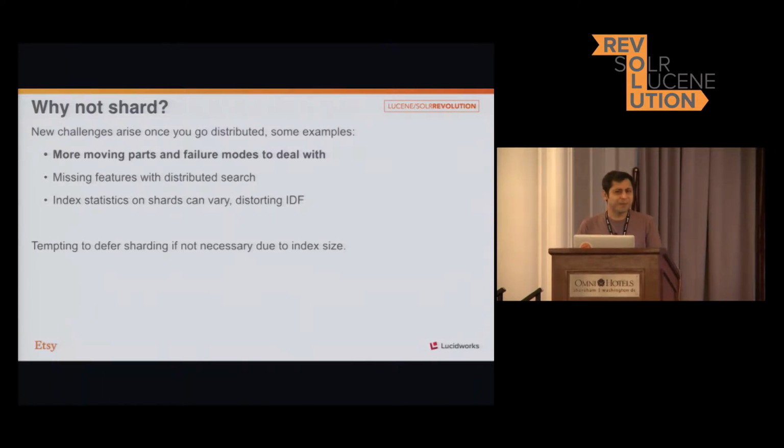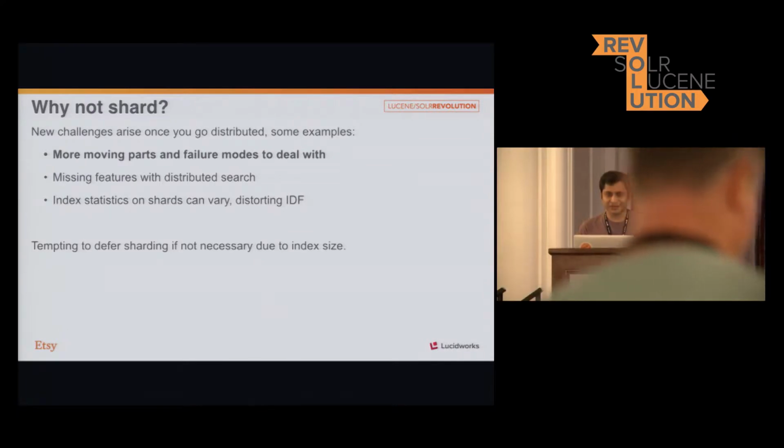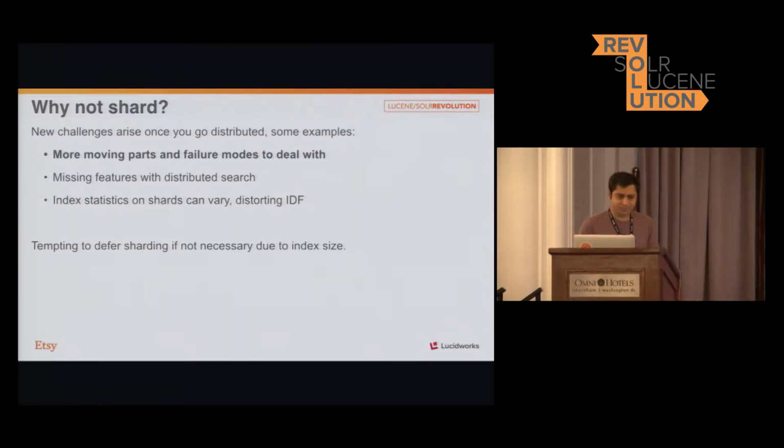So if you can parallelize in this manner by sharding, why would you not want to shard? Sounds great. Well, once you go distributed, there's certainly a lot more challenges to deal with. And most importantly, you have all these additional moving parts, and as a consequence, lots more failure modes. For example, if one shard has a garbage collection, or it's warming up an index searcher, it could impact your overall latency.